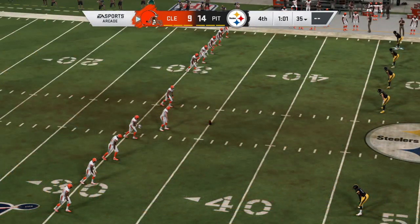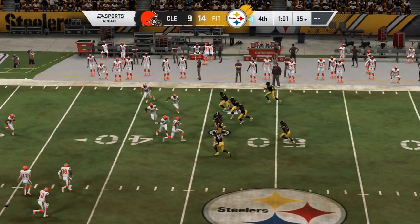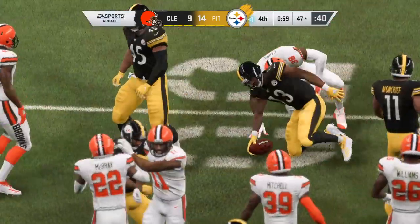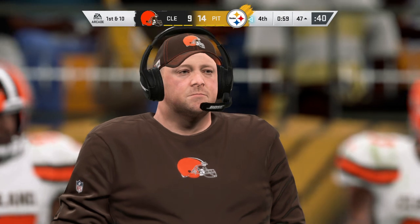So with just over a minute to play, this becomes a make-or-break onside kick. And this doesn't work. The Steelers recover it. Well, fourth quarter, they felt like they needed the football back. Unfortunately, they couldn't get it.